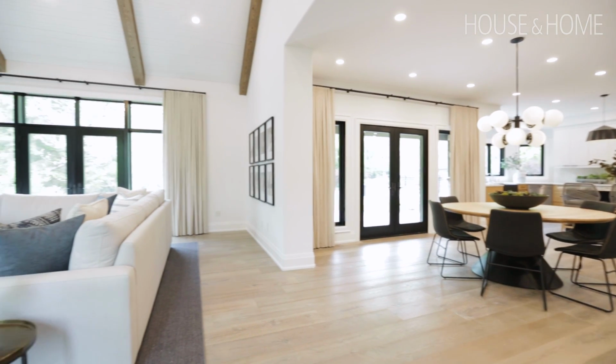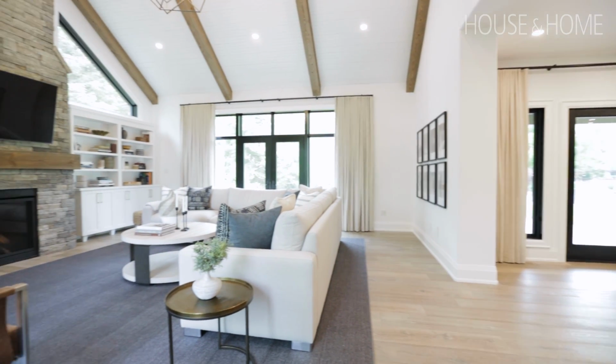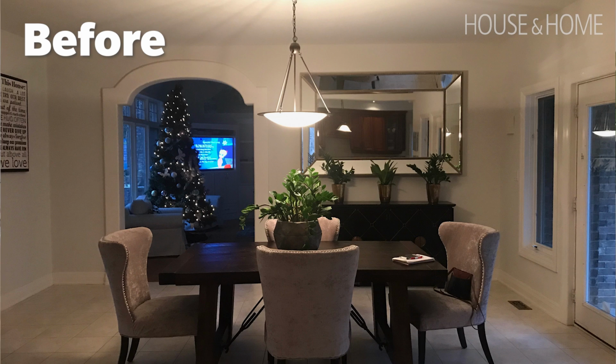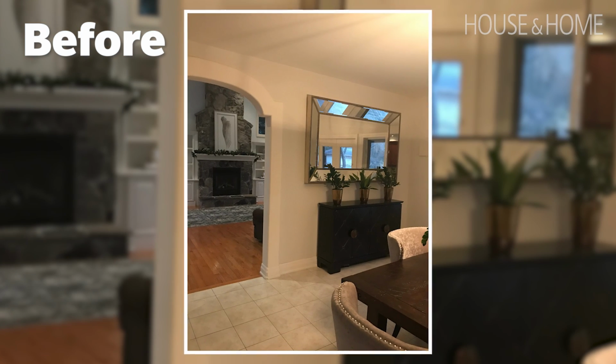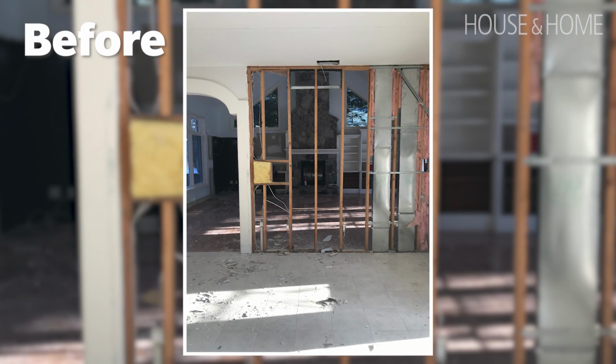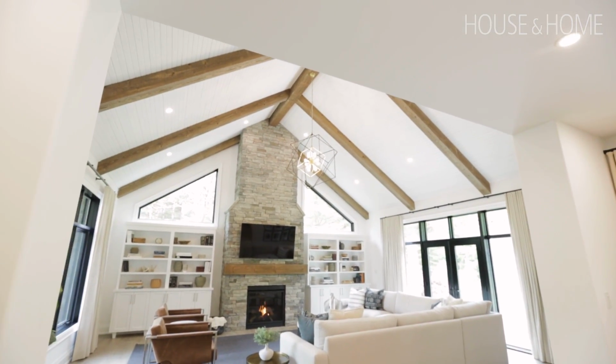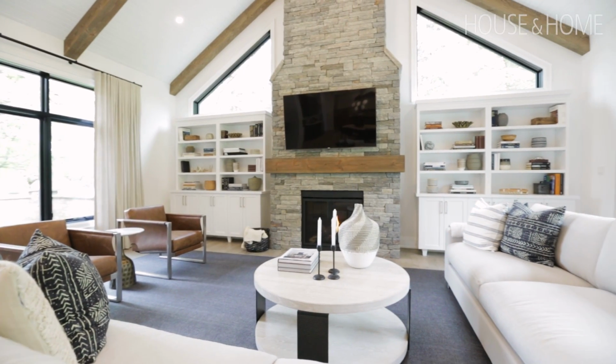The kitchen and the great room really work well with each other. I love how close they are in proximity and how open it is. But before, the home only had a small doorway in here. And when you walked into the kitchen, you could barely see the beautiful great room. So from the very beginning, we decided we wanted to open up this whole wall and allow the sightline to draw you into this beautiful fireplace and 2-story great room.